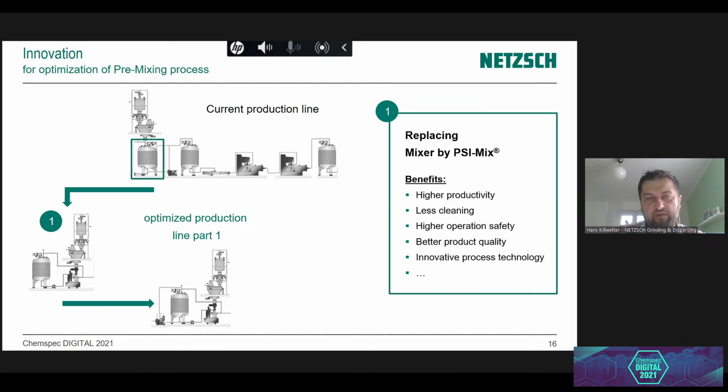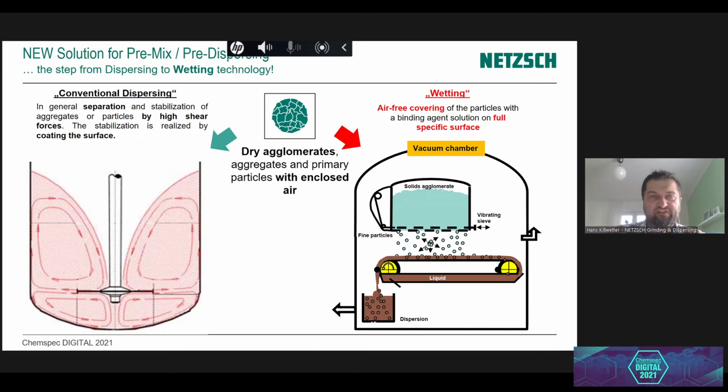First, for sure, the mixing process step. We were thinking about replacing the existing standard mixer by our inline Psymix, which ensures higher productivity, better cleaning, higher operation safety, better product quality. And to show how it works, so that finally the complete process will work properly with our new process step in the mixing technology, I will show you what the innovation is.